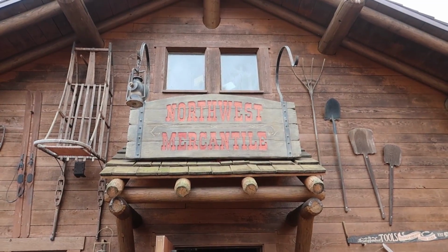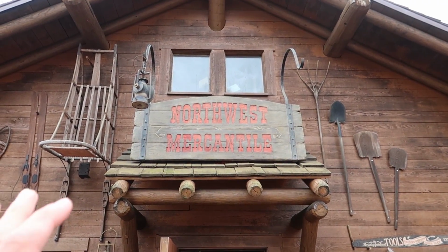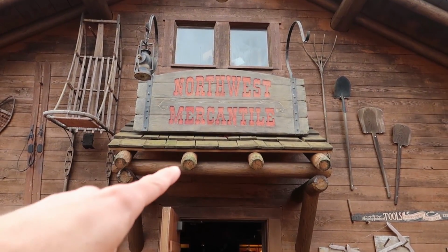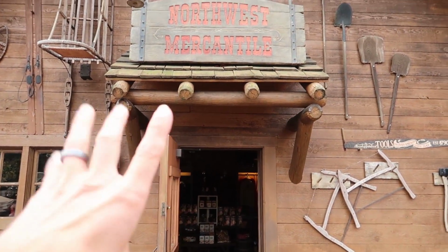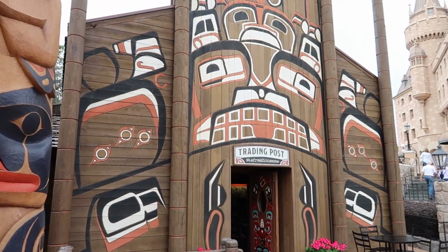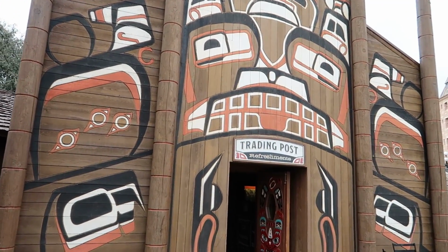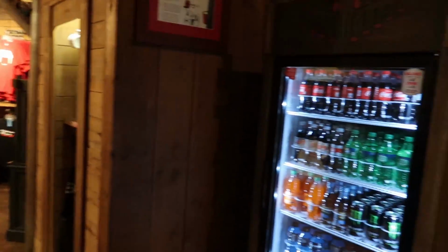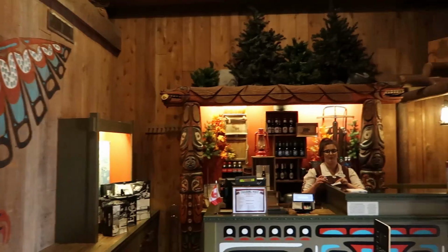As with all of the other pavilions around World Showcase, all of the gift shops connect. So we can get to the next place that we're going to show you from inside the Northwest Mercantile, but we came outside to show you guys. This is the Trading Post Refreshments. This is just a little bar in here. This is, I think, very new. Just over here is where we just came from, but now we're in this area that is just a little bar.